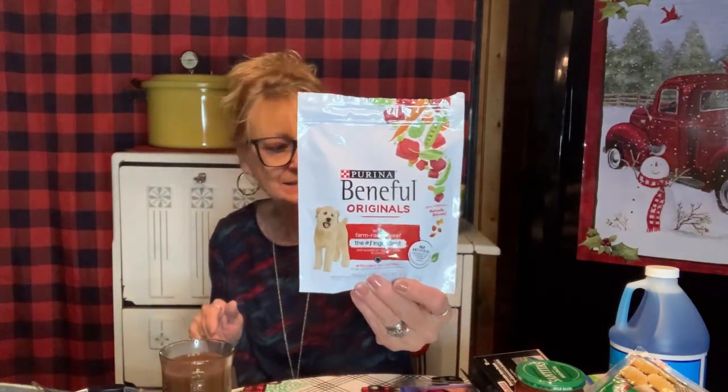Anything else for outside? Lexi's actually eating some of these. I've gotten kind of strict with her because she has a lot of itching. I think she has an allergy. She gets out there and gets in the cat food. So she's been eating some of this, which is Purina Beneful, antioxidant rich, 6 ounces, $1.25. Not the best price, but when you're just trying stuff out or you're in a pinch or you're on the road and your pet needs something, it's not a bad deal to get those.